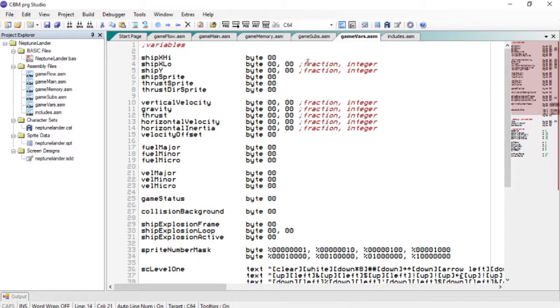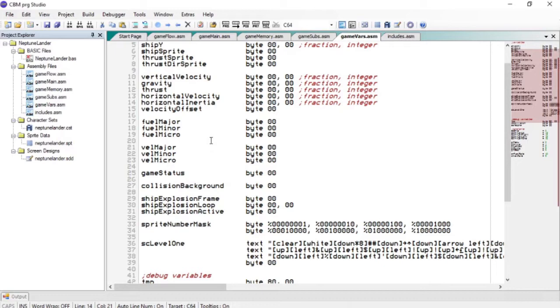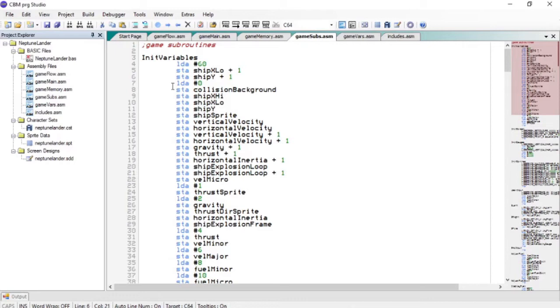So he's got the same methodology as mine. Fuel major, minor, micro, velocity. Okay. Right, it's back to main. So where's init vars? Init vars. Game subs. Aha! Okay. So he's initializing everything to zero.